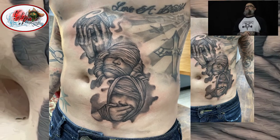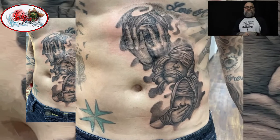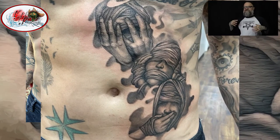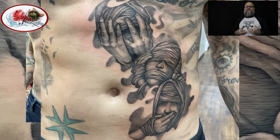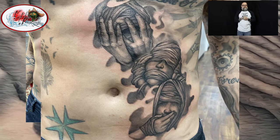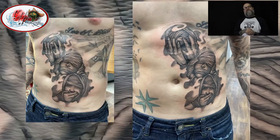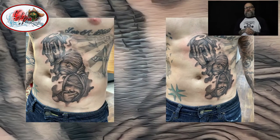I've done tons of tattoos on this cat. I've been tattooing him for years and years. Once we get the other side filled in, a little nooks and crannies, I think it'll be his full upper body done. So anyway, it went really well. It was really fun. He sits like a rock. And I think it took around five and a half hours, straight sitting.